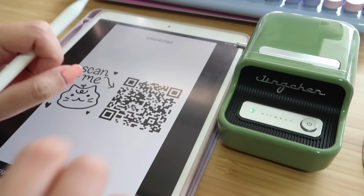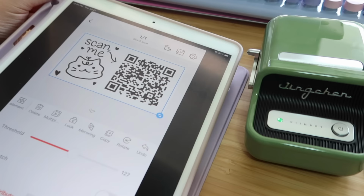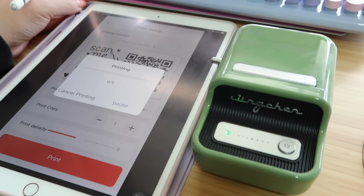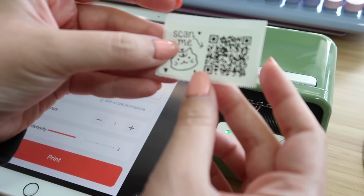And then, okay, we selected the image. I'm just gonna click on, let me scoot this over, Original. I don't know if that makes any difference, but I'm just going to do that. And now you can see it fits perfectly. I'm not even going to have to resize anything. And we're just going to go down here to print. And let's see what happens. Now, hopefully everything turns out okay. There it is. How cute is that? Oh my word. I just love these little labels so much. They are so cute and it tears off so cleanly as well.